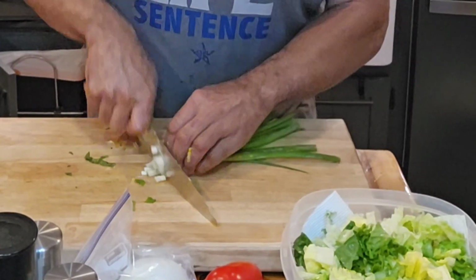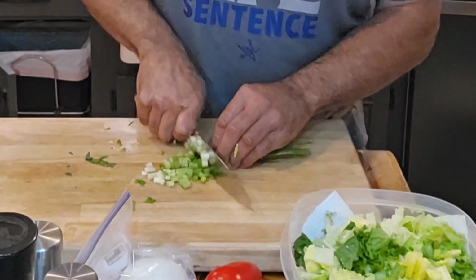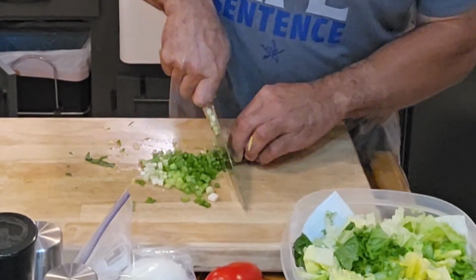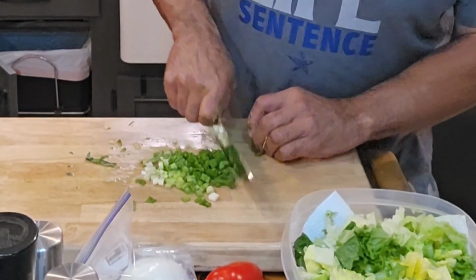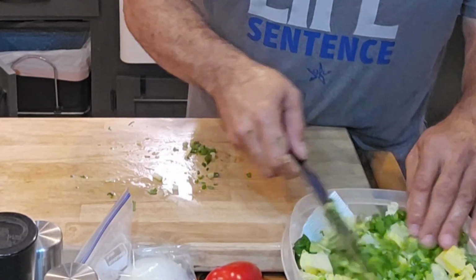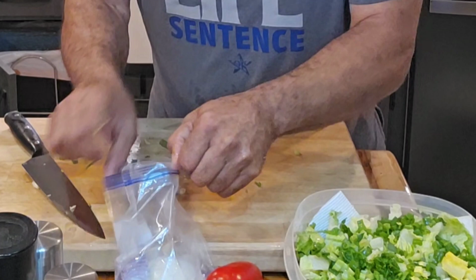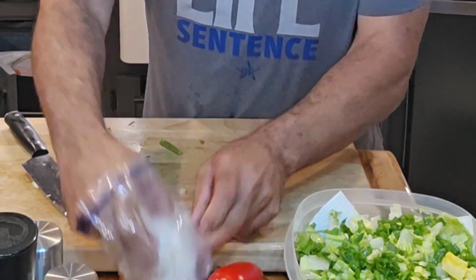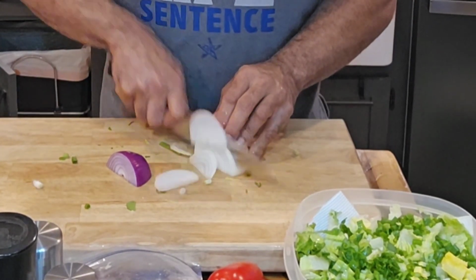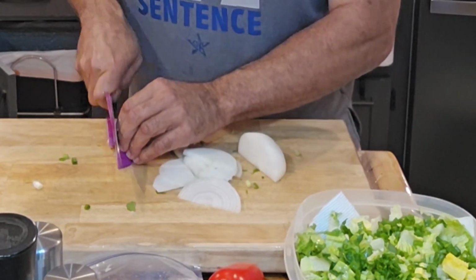I love onions, spring onions, red onions, yellow onions, sweet onions. My grandfather was a heavy drinker, and he was also a gardener. He loved to grow stuff, and he would eat an onion a day like it was an apple, literally. And he lived to be really, really old. So I don't know if that was the reason, but I'm gonna eat my onions and my garlic because I think they're good for you.